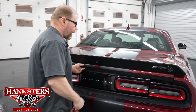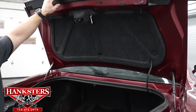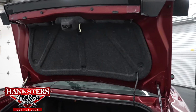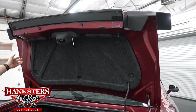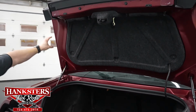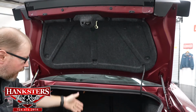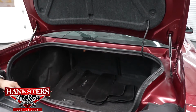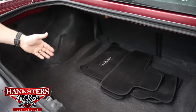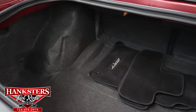There we go. Got to hit the button twice. Trunk raises up nice and easy, as it does have the torsion bars back here to help that, or the struts. Of course, underneath, same color as the exterior of the car. Nice carpet throughout the trunk here, both on the lid as well as the interior of the trunk. Obviously, we've got the full set of floor mats there, also embroidered with the SRT insignia there.